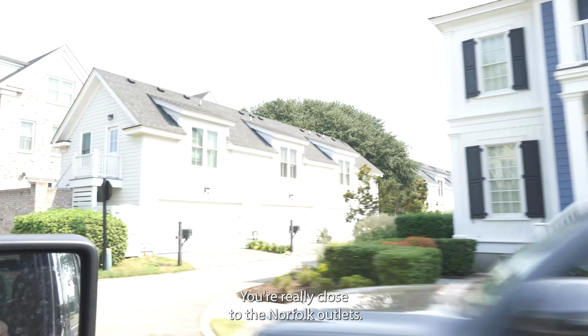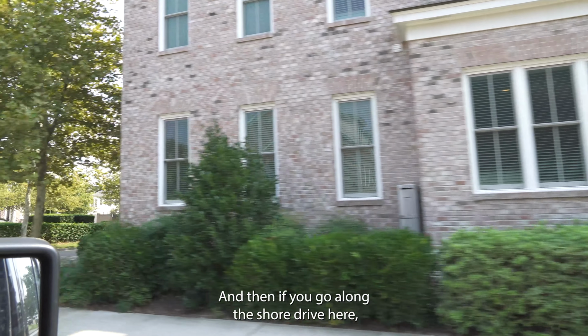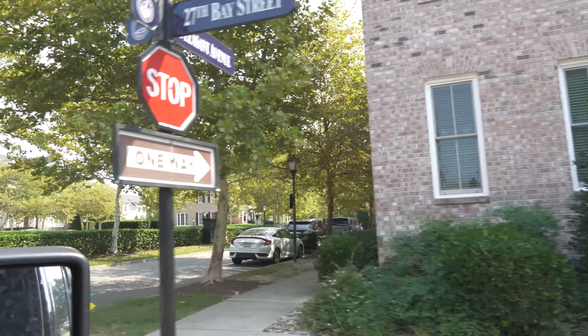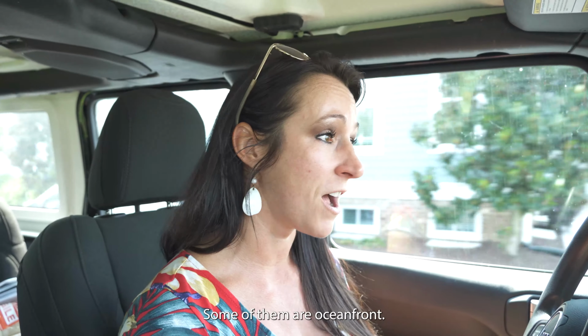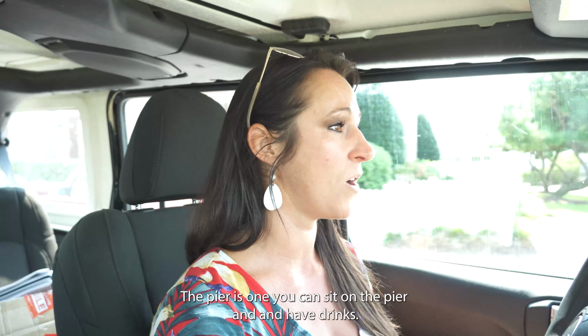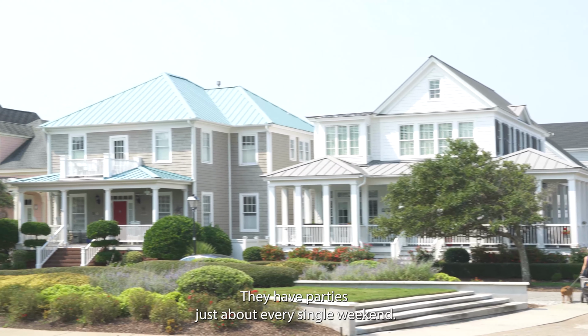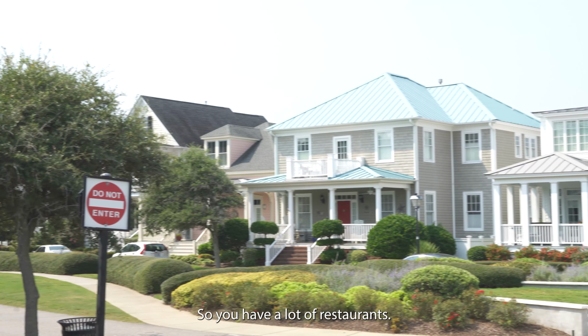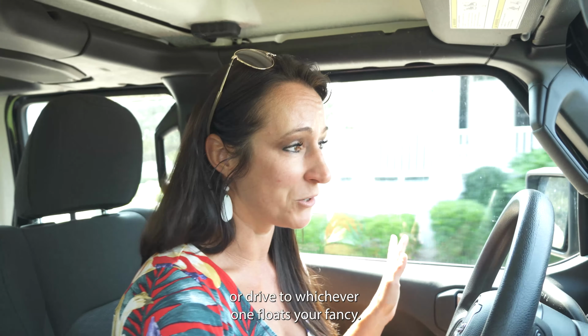You're really close to the Norfolk outlets, a ton of shopping, and then if you go along the shore drive here, there's going to be a ton of local restaurants. Some of them are oceanfront, so you have beautiful views of the water. The pier is one. You can sit on the pier and have drinks. They have parties just about every single weekend. So you have a lot of restaurant options that you can pretty much just walk to, or bike to, or drive to, whichever one floats your fancy.